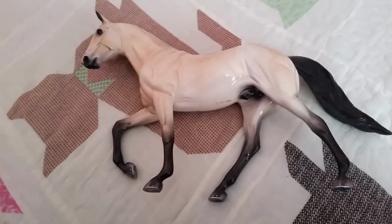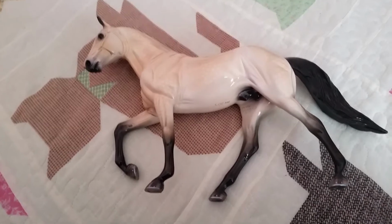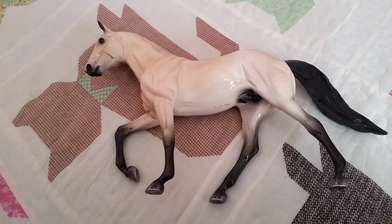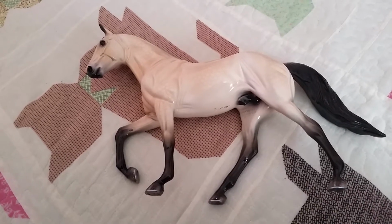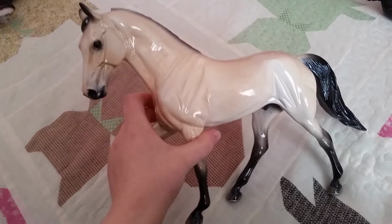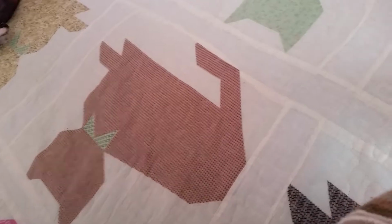This is my Peterstone Tennessee walking horse. His name is Ambulare, and I came to that conclusion of his name because ambulare means to walk in Latin, and he's a Tennessee walking horse. So I thought that was just a good fit for him because of his breed. So that is him. And then we'll move right along.